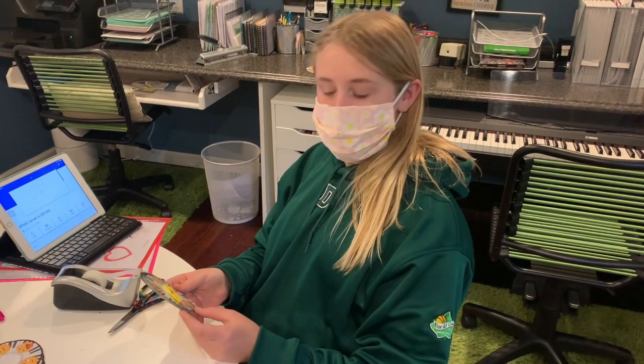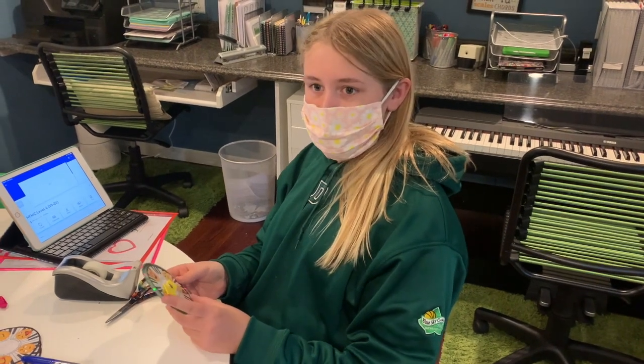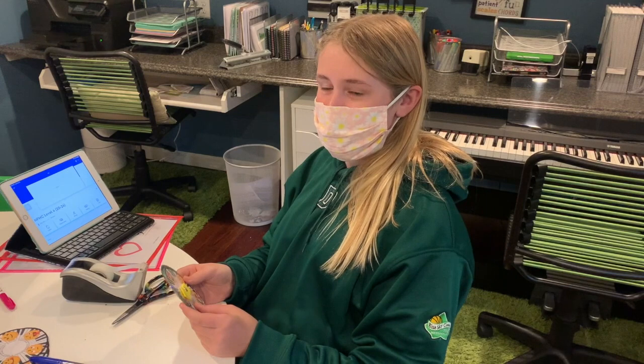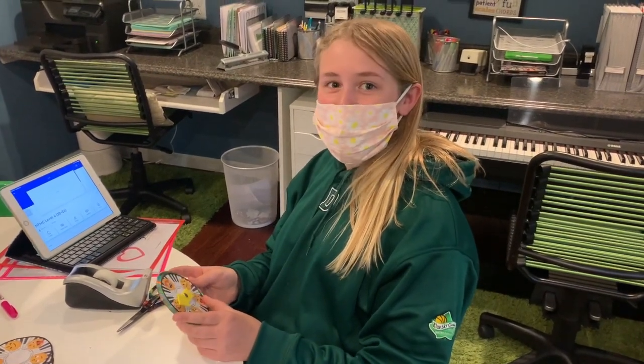How did your practice go this week? I think I got about a 4. But I was also really good because I used my sight reading skills to figure out line 4 and 3 in one of my favorite pieces that I'm learning.